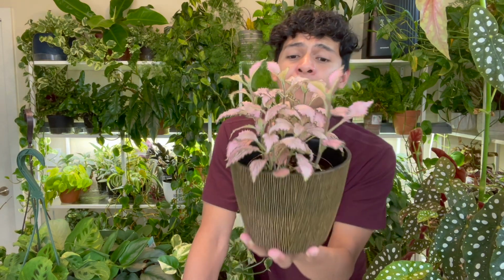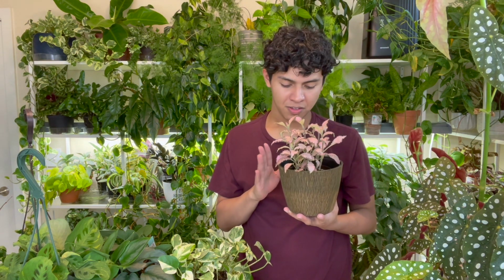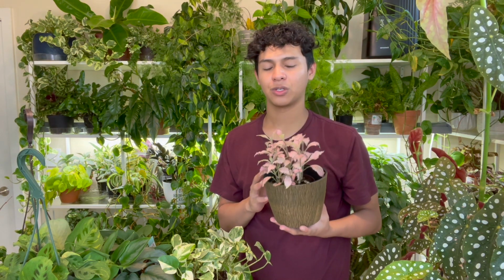But it's so pretty. Now I feel like this one's gonna die because I'm already seeing leaves falling off, and I struggle with Petunias so much. They're just such a fun plant to have.